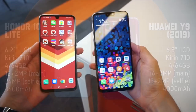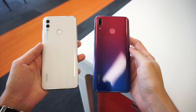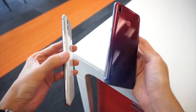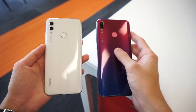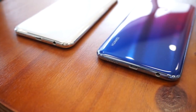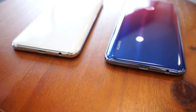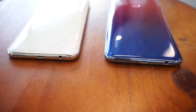Let's find out. Okay guys, so first things first, I want to talk about the design and build quality of both devices. As you can see, design is truly a matter of personal preference. On the left, we can see that the Honor 10 Lite is slightly smaller and has a slimmer profile. The Huawei Y9 is slightly thicker and also slightly larger. Moving on to the back, we see that both devices have an AI camera and a fingerprint scanner. At the bottom, you can see that both the Honor 10 Lite and Huawei Y9 still use the traditional micro USB port. What's neat though is both devices managed to keep the headphone jack here, so that's pretty cool. Last but not least, both devices use a single bottom firing speaker.